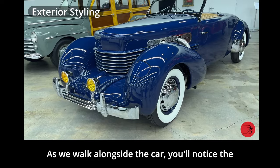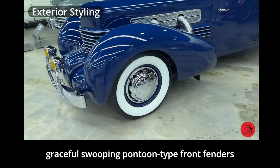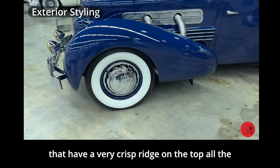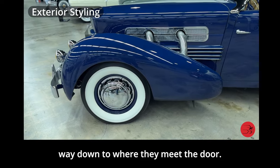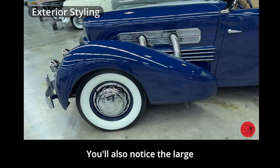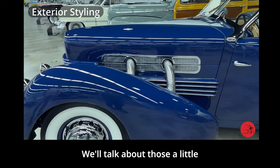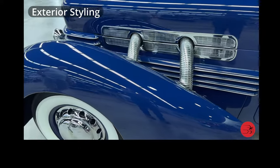As we walk alongside the car, you'll notice the graceful swooping pontoon type front fenders that have a very crisp ridge on the top all the way down to where they meet the door. You'll also notice the large exhaust pipes coming out of the side. We'll talk about those a little bit more in detail in a little bit.